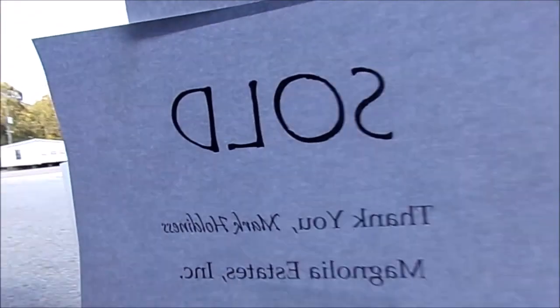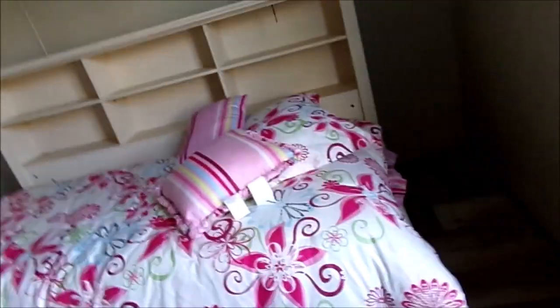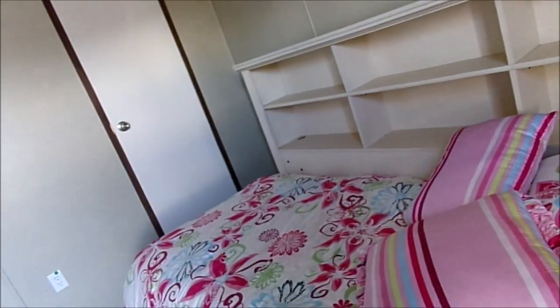Let's see. This comes with a closet. This comes with a closet too, y'all. And wait, the girls' room is decorated? They got the girls' room decorated. Oh my God, they decorated the rooms. Look. And it's sold. Somebody had bought this already. I see a lot of people going with these beds now. The drawers at the bottom of that. And that's a twin size bed.